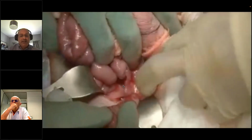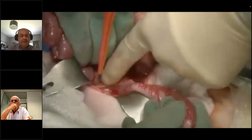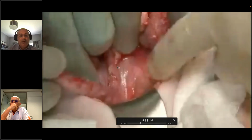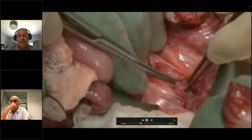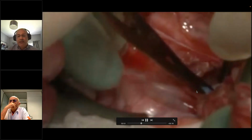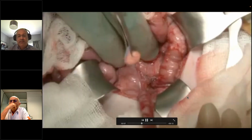So here we are. This is a camera from above, again identifying ureters, dissecting down. You can see here the mesenteries diverge. This is a little hole that we're going to develop. It doesn't have to be huge. In fact, it's better not to make it huge to protect nerves. And in goes the pledget, and it goes down. This is a camera from above, down beyond the anal canal, down to the level of the skin.